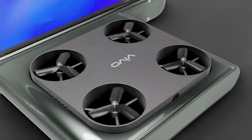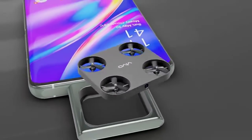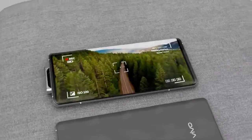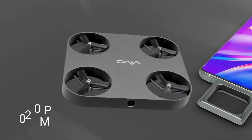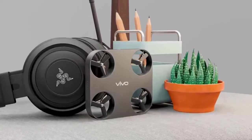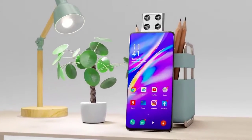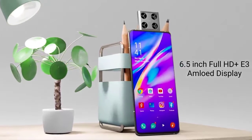Meaning, this flying camera could feature an automatic follow mode where it follows the user and flies automatically. It might also support air gestures as well, but the patent filing doesn't reveal any finer detail regarding this. Notably, the design of this flying camera resembles the AirPix, which is a flying camera product. However, this device has a size of over 10 centimeters, so the version from Vivo would have to be much smaller to fit inside a smartphone.